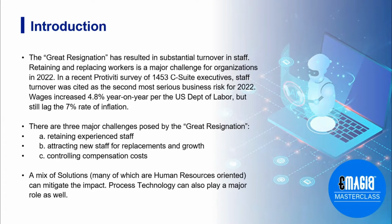So retaining workers and replacing them is a major challenge. In fact, Protiviti did a survey of a good number of C-suite executives, and the conclusion was staff turnover was cited as the second most serious business risk for this year. Just to give you a little background, wages increased almost 5% according to the Department of Labor in the last year, and that has been publicized quite well. Inflation is in that 7.5% range.